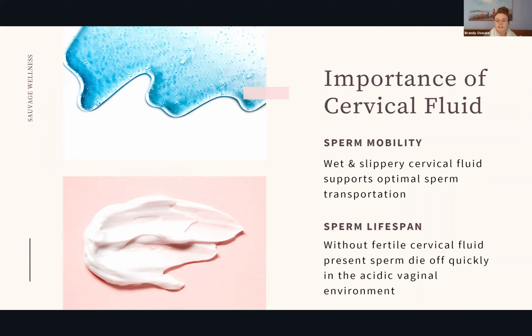So sperm have no idea where they are. They don't want to pull over for directions. They'll drive around in circles before they figure anything out. But cervical fluid shows up and goes, oh my God, let me show you how to do this. And it just creates a beautiful interstate for them to travel on and gives them all of the directions that they need. And so the wet, slippery cervical fluid that our body makes leading up to ovulation is what sperm needs to be really efficient at moving itself up towards the egg for transportation and mobility.